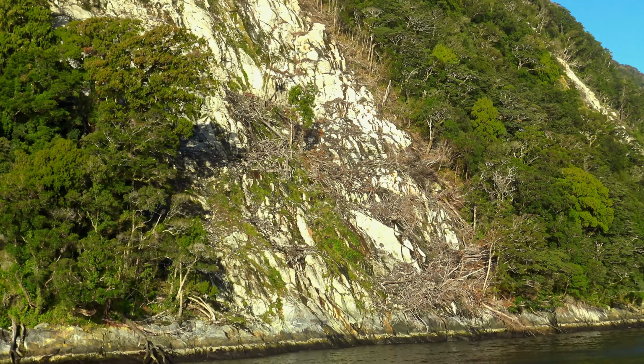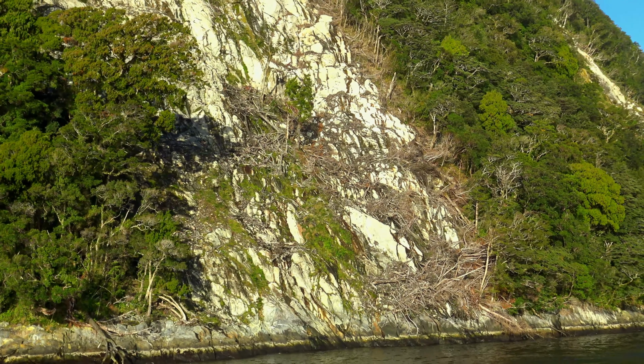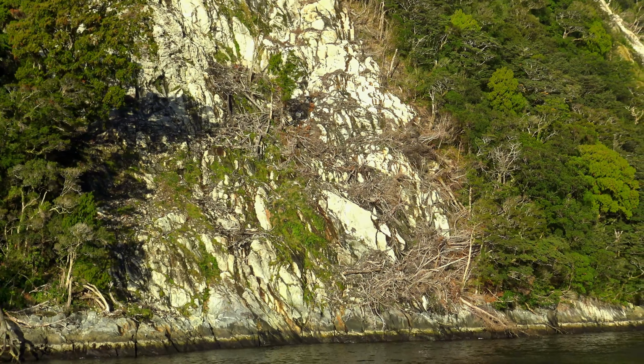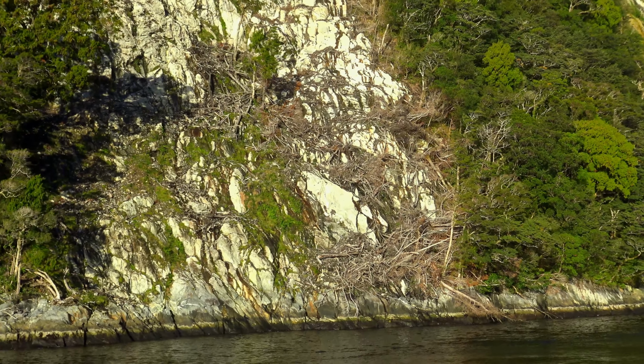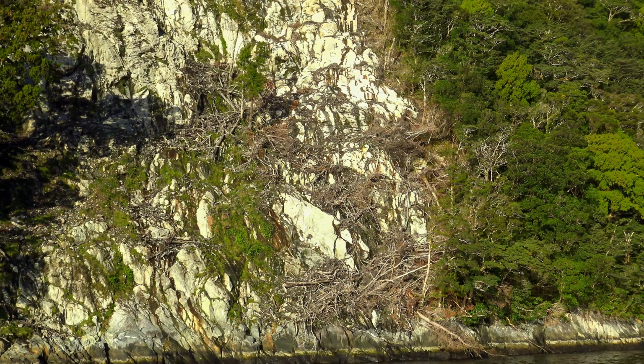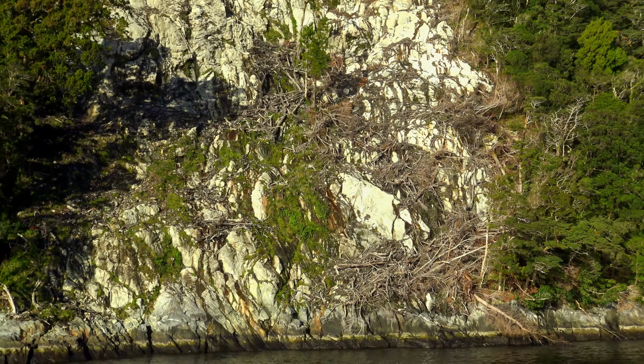Here's a closer look at the aftermath of a tree slide area, leaving dead trees and shrubs behind. As stated before, the thinness of the dirt, the weight of the vegetation, and the wetness of the soil are all factors that cause these tree slides to occur.